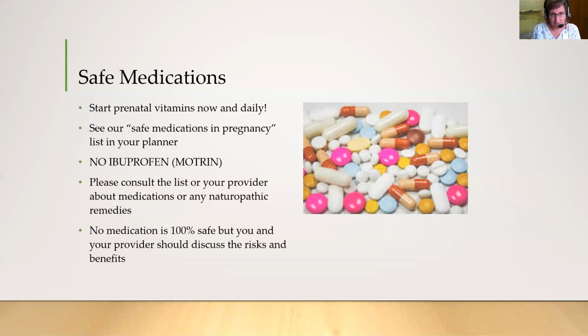Always make sure you bring a list of any medications you're taking to your first visit so you can go over those medications with your provider and they can make sure they're safe. And remember that no medication is 100% safe, but you and your provider should discuss the risks and benefits of any medications that you're going to be taking.